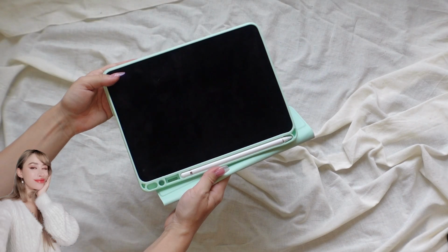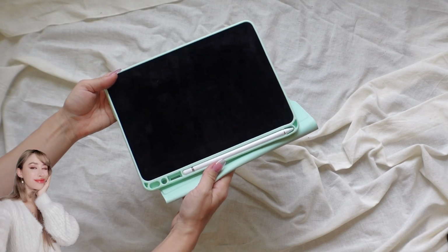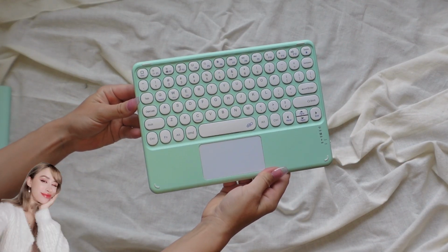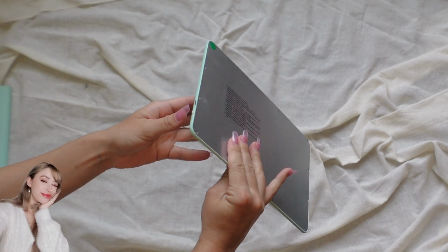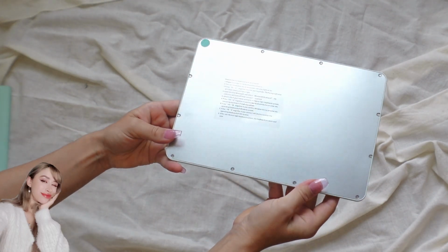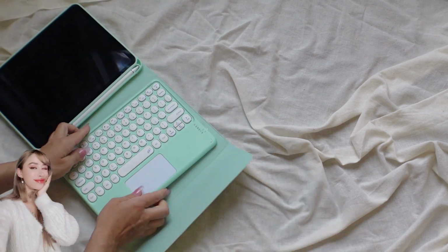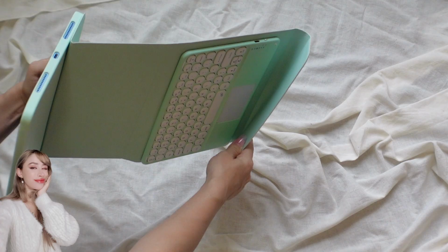Of course, I'm bringing my iPad so that if I want to work in a cafe or bring it with me or even watch movies on the airplane, I have that option. And this case that I got also comes with this magnetic Bluetooth keyboard, which has been super convenient if I want to work on the go as well for emails or any kind of work that requires typing.